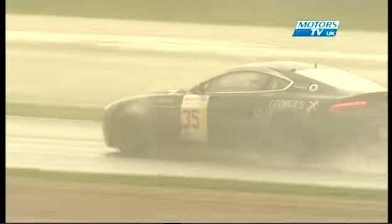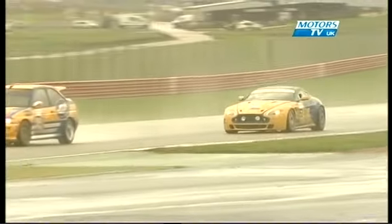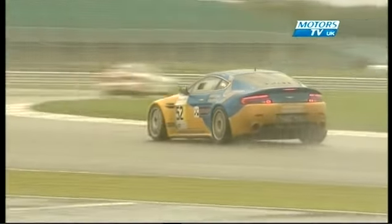Now let's turn our attention to the Aston Martins. We know that Jota are leading the battle of Aston Martins. Second is the Nicholas Mee car at the moment, that's the 35 car. And third is Tom Black's Vantage Racing. First thing is it's really very, very slippy. Cars are sliding all over the place, quite a lot of people going off at various points, lots of yellows.